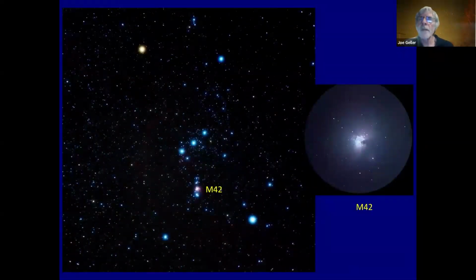When you look at Orion in binoculars, and definitely in a telescope, you'll notice that the middle star of the belt, not the belt of the sword, is fuzzy. And that's because it's not a star at all. It's actually a large emission nebula, which is a star factory. It's a large cloud of gas and dust in which new stars are being formed.